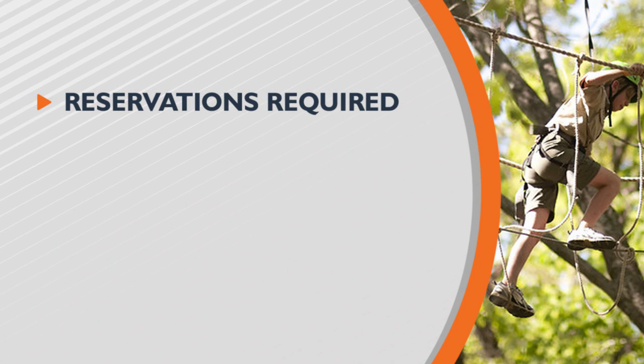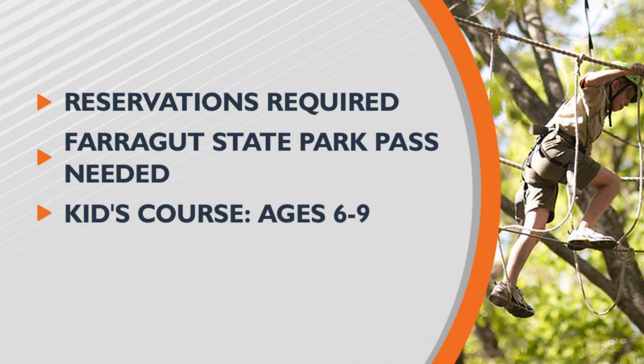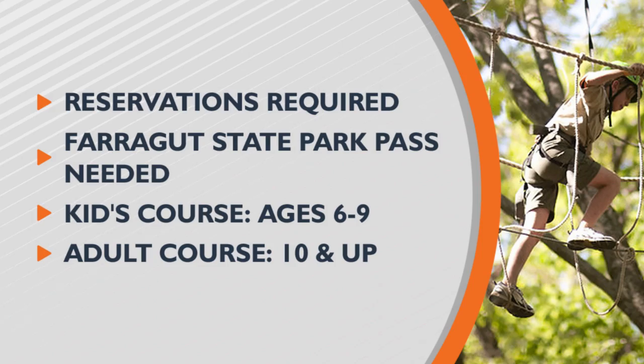Reservations are required before you visit. You can make yours on Tree to Tree's website. You will need a Farragut State Park pass in order to get in. The kids course is for kids ages 6 to 9, and the adult course is for those 10 and up.